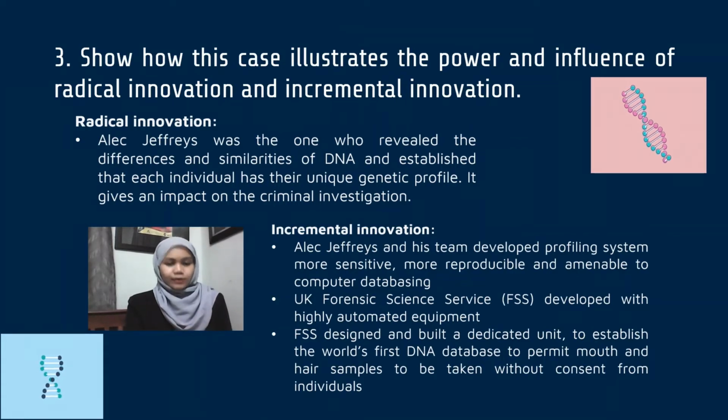DNA profiling was also developed by the UK Forensic Science Service with highly automated and sophisticated equipment, a modern-day system in which DNA profiling can process hundreds of samples each day. The FSS designed and built a dedicated unit to establish the world's first DNA database to permit mouth and hair samples to be taken without consent from individuals.